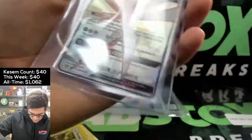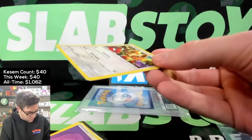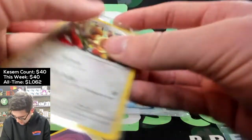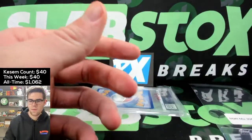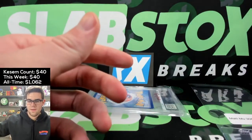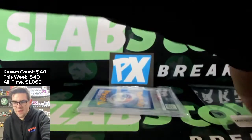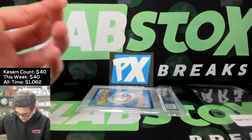Matt M., the Hidden Fates pull. It's the first of the day on the shiny full art. Definitely a sick card. Love those things.